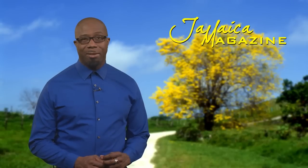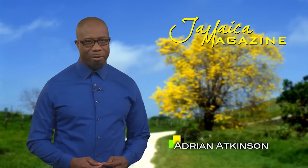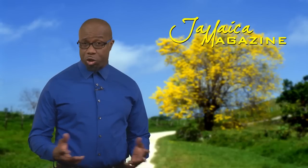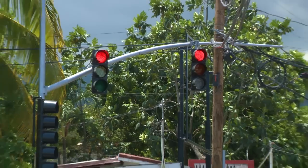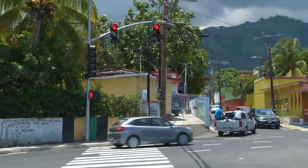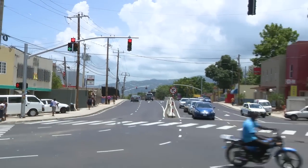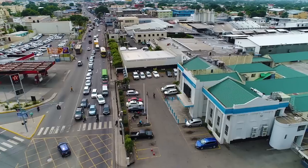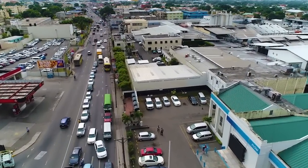Red, amber, and green. The colors of the traffic lights, which help to regulate traffic along our roadways. Ever wondered what technology is used to change the signals? Find out more in this next feature. Traffic signal, as we refer to it, is a system of electronic controls that we use to assist in managing traffic at particular locations along our corridors.